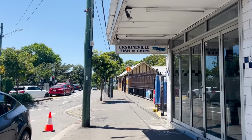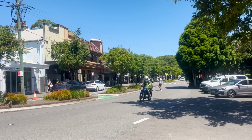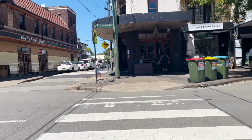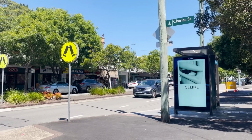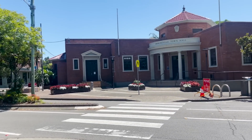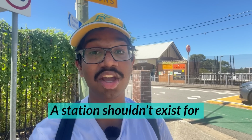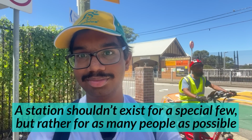The overbridge has bike lanes and wide footpaths. The nearby town centre is centred around a street. Yes, this is a street, as there are pedestrian crossings, wide footpaths, beautification with trees, nearby parks, and more. There's no high or even medium density development, unfortunately, but I'll let the station off with a warning this one time. Say it after me. A station shouldn't exist for a special few, but rather for as many people as possible.